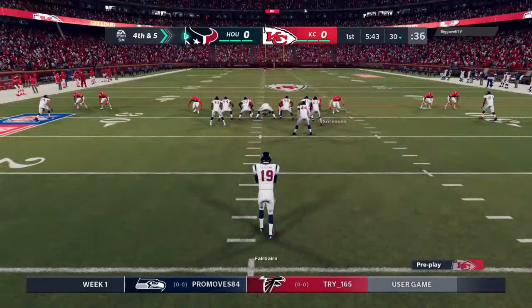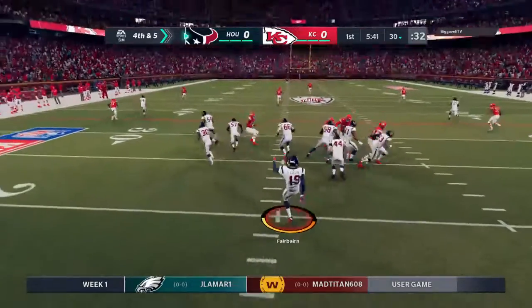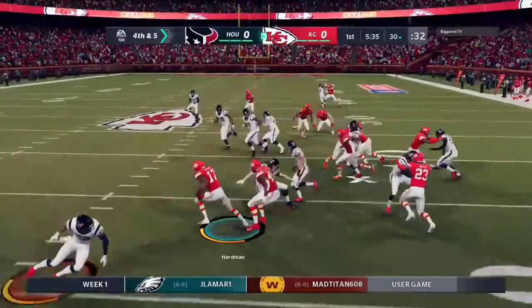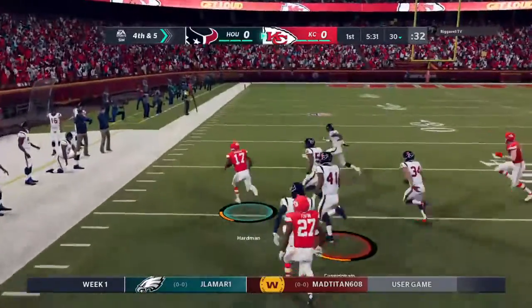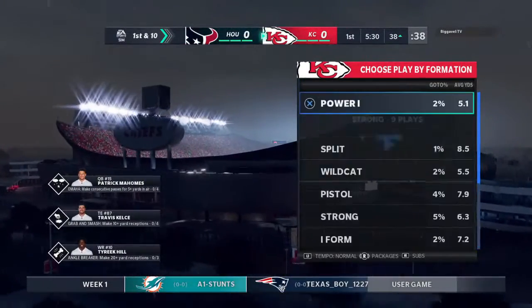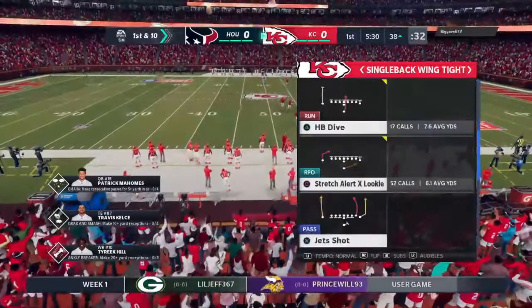Well done. The Texans send the punter out. Tyreek Hardman, Pro Bowler last year as a rookie, is deep for KC. Here's Hardman to return. 34 yards on the return, but for a moment looked like he had a shot to go all the way. And the Chiefs will have excellent field position here as they take over.